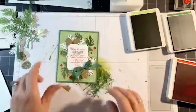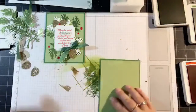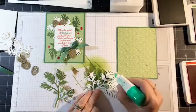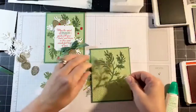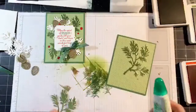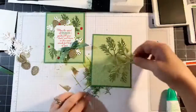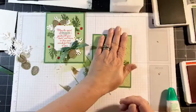Now let's go ahead and glue all of our pieces. I am going to have to use the Big Shot just once tonight. So I'm going to glue my little Noble Peacock foil sheets down first. I'm just going to add some dots with my liquid glue. The first one's going to go at the top like so. Next, we're going to do number 2. It's going to look like a mess in the middle when I'm done gluing my die cuts, but then we cover it with the sentiment.